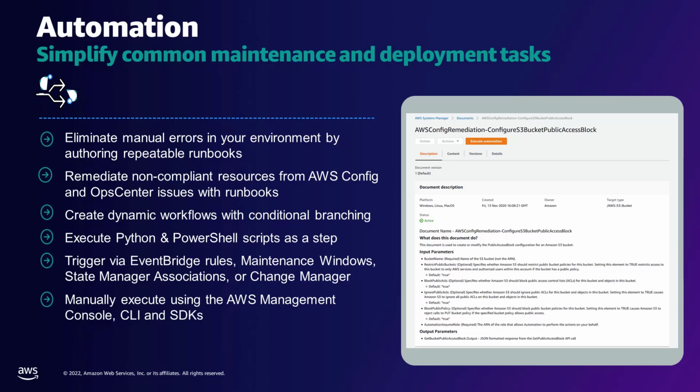You can simplify complex tasks. Automation offers one-click automations for simplifying complex tasks such as creating golden Amazon Machine Images, otherwise known as AMIs, and recovering unreachable EC2 instances. Customers can enhance operation security. By using a delegated administrator, you can restrict or elevate user permissions for various types of tasks. And finally, customers can share best practices using automation. Automation lets you share best practices with the rest of your organization.